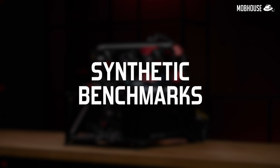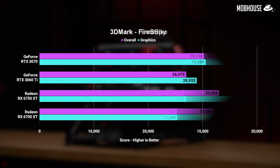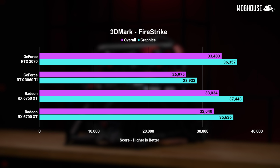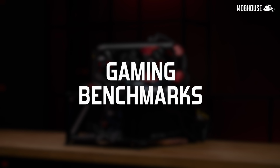Let's kick things off with synthetic benchmarks. TimeSpy and Firestrike show us a 6% performance lead on the 6750 XT over the 6700 XT, though it fell behind the RTX 3070 by 7%. I'm curious to see how this translates into actual game performance.